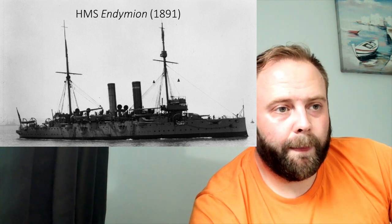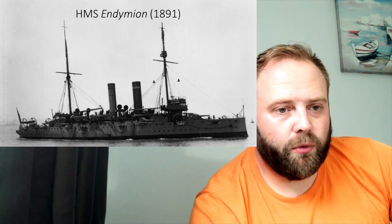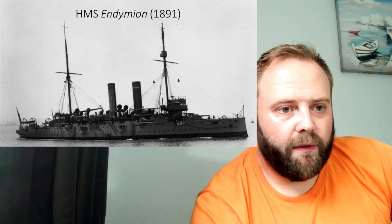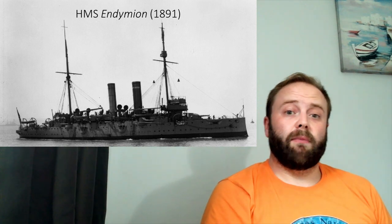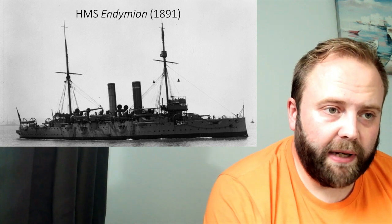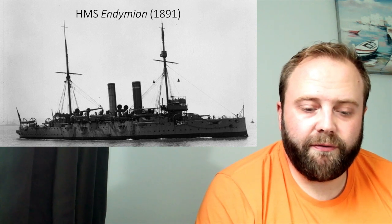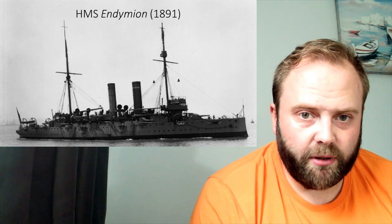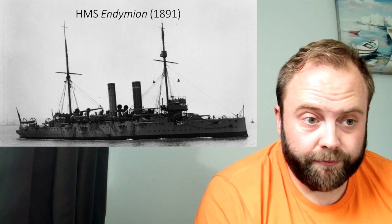Endymion. Now, with Endymion, I have a small confession to make. It's one of my favourite names that a Royal Navy ship can get, and I am continually upset that there haven't been more of them. And like with Edgar, there is a well-known thing that if the E-class cruisers, built or completed in the 1920s, had had more vessels, Endymion and Edgar would have made a return.